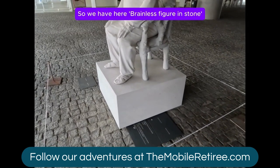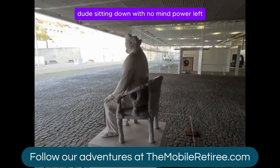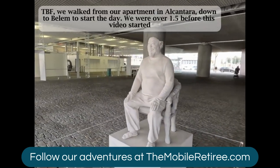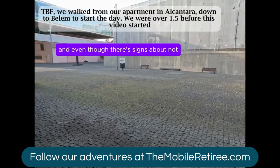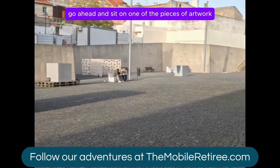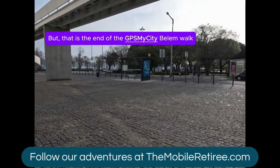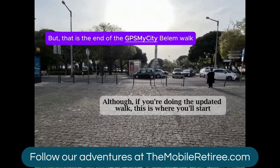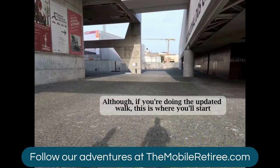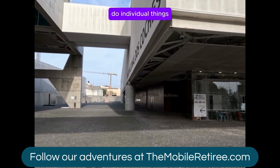So we have here brainless figure in stone, which, you know, dude sitting down with no mind power left. And I feel like we're 6.85 miles into our walk today. And even though there's signs about not climbing on the artwork, of course the hipsters have to go ahead and sit on one of the pieces of artwork, because that's what they do. But that is the end of the GPS My City Belem walk. Stick around and we'll do some activity videos as we go do individual things.